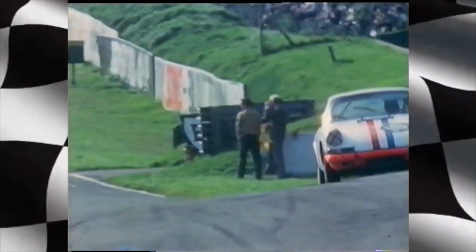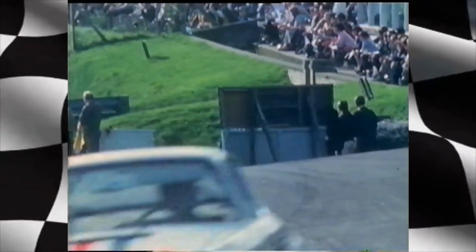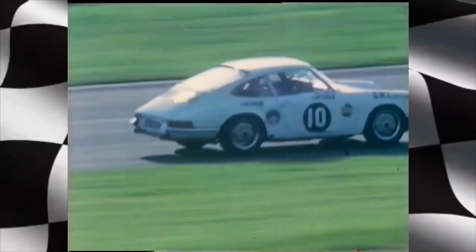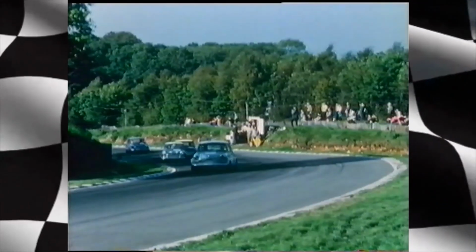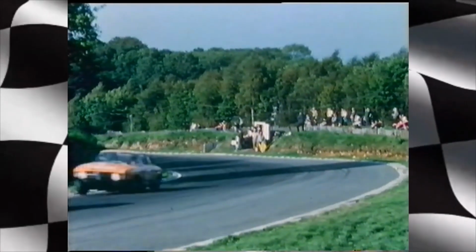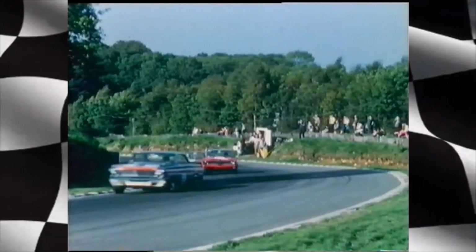Red, white and blue Porsche number 10, driven by Dutchman Toine Hezemans, who we saw at Snetterton with a little Fiat Abarth. His car has the powerful Carrera 10 engine. And as usual, the minis giving the crowd a display of close jostling. The inevitable queue as they line up for the approach to Hawthorns. And already the leaders are getting amongst the back markers.